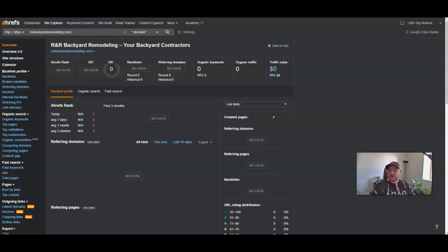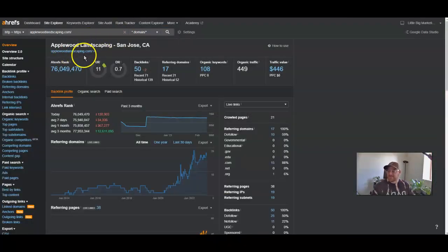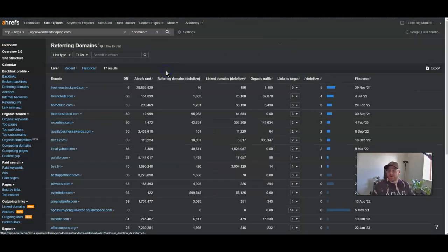So you don't have any at the moment, but if I come along and look at Applewood Landscaping here, you can see they've got 50 backlinks coming from 17 referring domains. Okay, so that, as I said, they act like an endorsement of the content that's on the website, the brand, the business, whatever is on that website, that's what that link is endorsing, and Google looks at it like a popularity contest. The more high quality links, they're not all created equal, but the more high quality, topically relevant local links, the more likely you are to rank on Google.